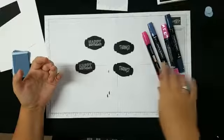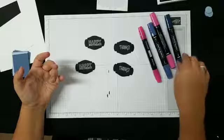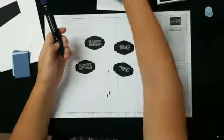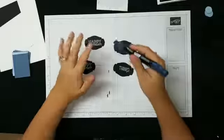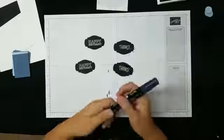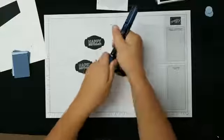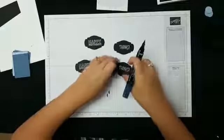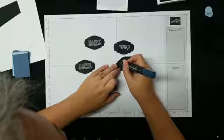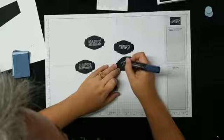So I'm grabbing my Stampin' Blends. I've got on the table my Magenta Madness and my Misty Moonlight. I'm grabbing my darker shade of the Misty Moonlight for right now. And honestly, I think I'm going to do all of them this way because my cardstock matches. Okay, I'm grabbing my Misty Moonlight and I'm just going over my embossing, just super quick.